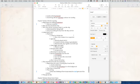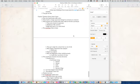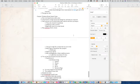So I don't want to bore you too much with this, but again, to me, this is the most important part when developing a graphic novel.